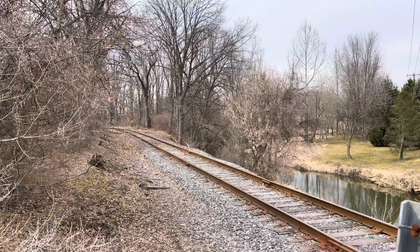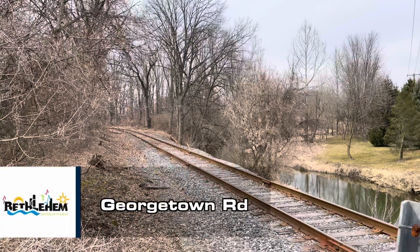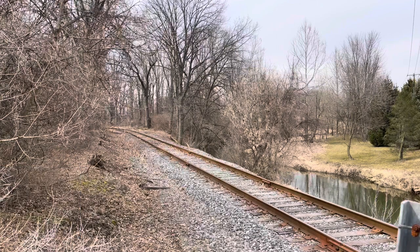For the final location of the day, we are here at Georgetown Road in Bethlehem, Pennsylvania. You can hear the track squeal as NS H75 rounds the bend.